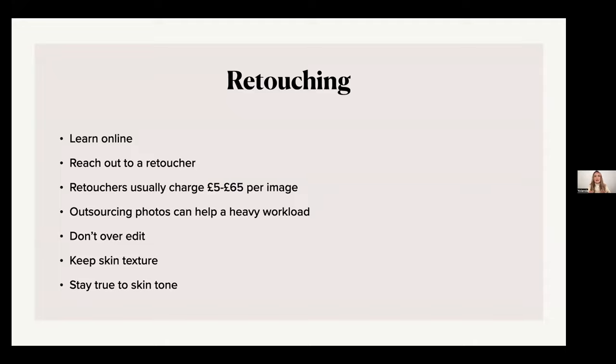And then also letting your eyes adjust a little bit. A lot of the time you can sit there for hours on your iMac or your laptop or your PC, and your eyes get a little bit stuck in, I've been here for too long. So go away, grab a glass of water, cup of tea, come back and review those images again.